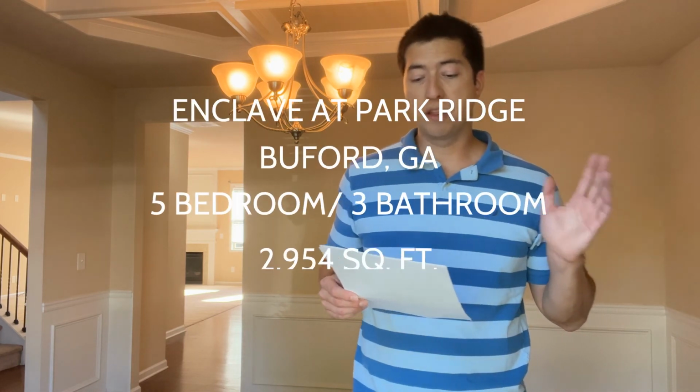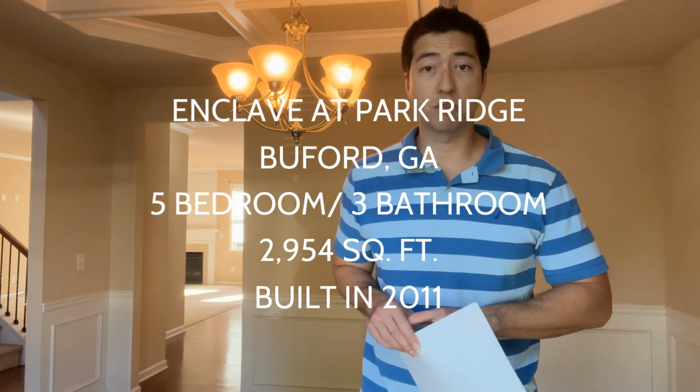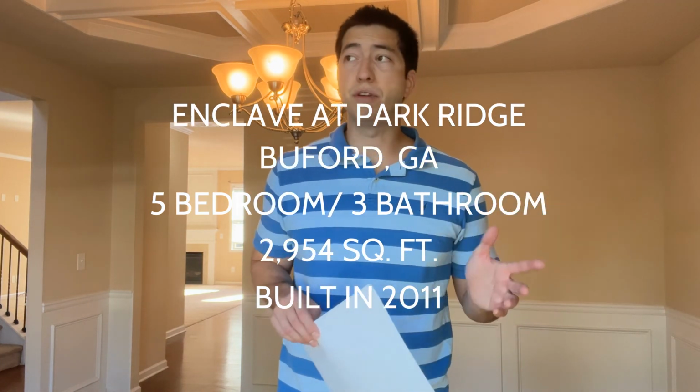Just want to dive into a couple details about the house. So again, this home price is $435,000. It's in the Enclave at Park Ridge subdivision. It is a 5-bedroom, 3-bathroom house. It's got 2,954 square feet. Now this house is in Buford, Georgia.